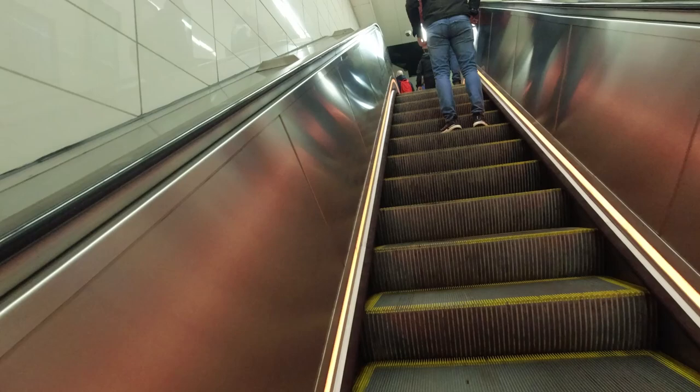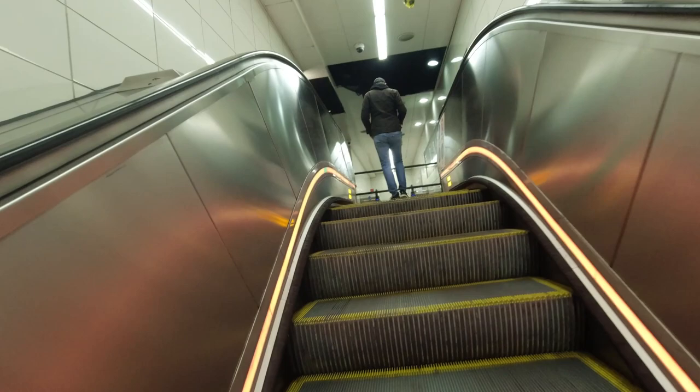It was time for me to take one last short escalator ride to the surface. I exited at St. Enoch's, which was pretty much where I started from earlier on in the day.